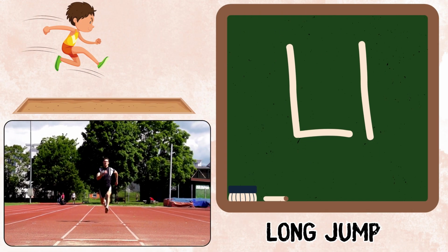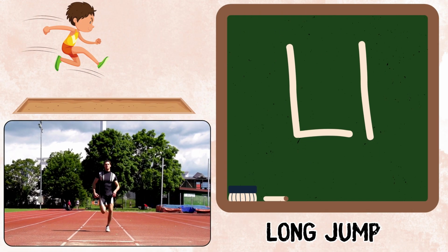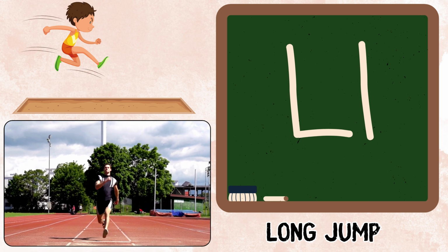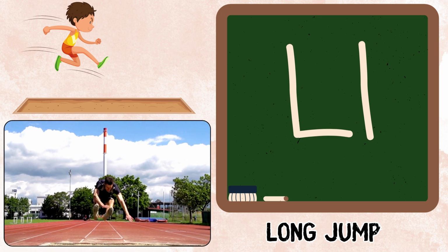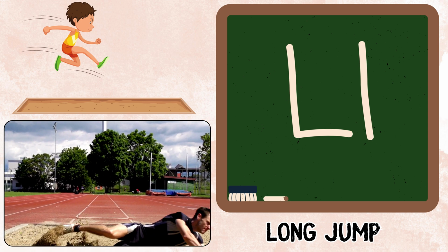L for long jump. An athletic event in which competitors jump as far as possible along the ground in one leap. It has been part of the Olympics since the first games in 1896.